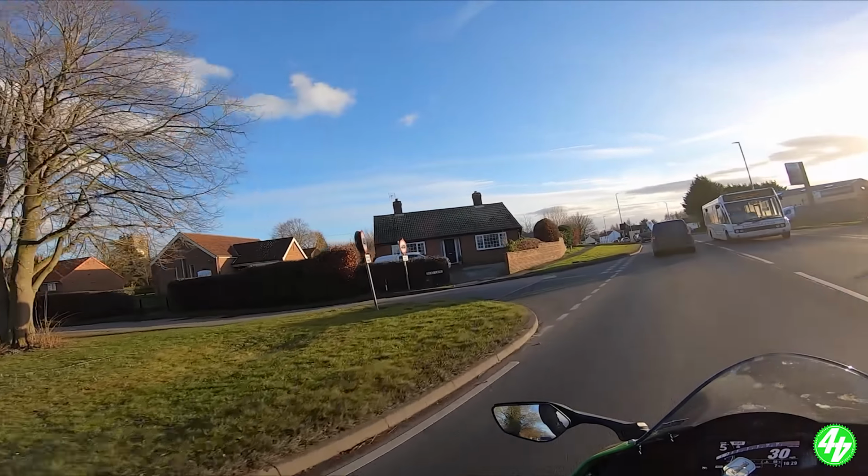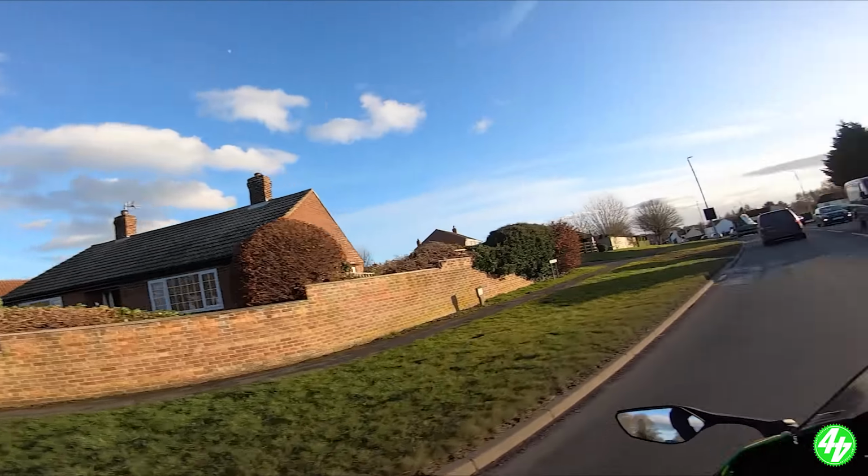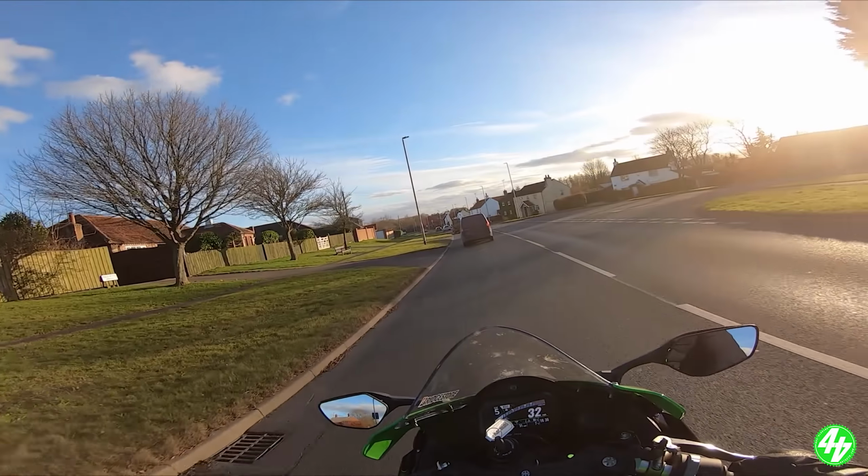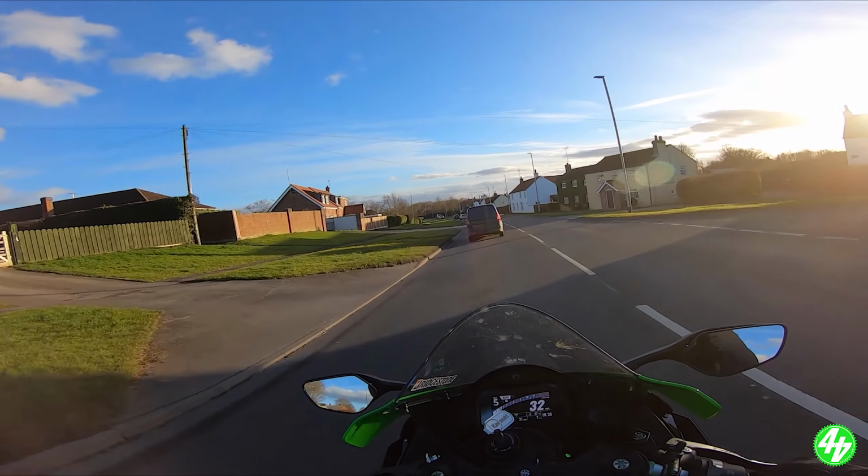Dead Lane. Oh god. It's a bit morbid, isn't it? Where do you live? Dead Lane? Oh, sorry to hear that.